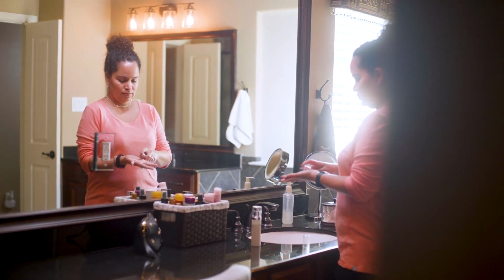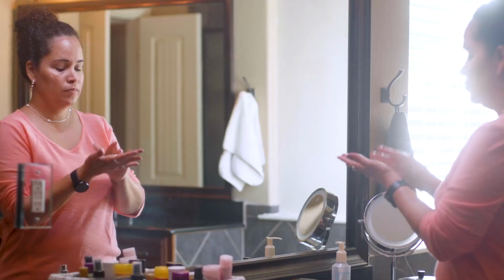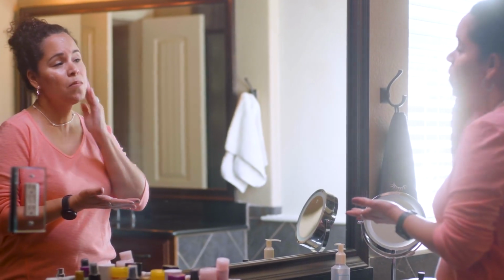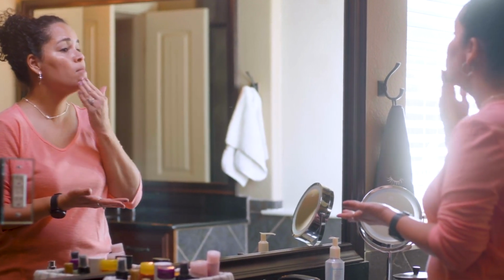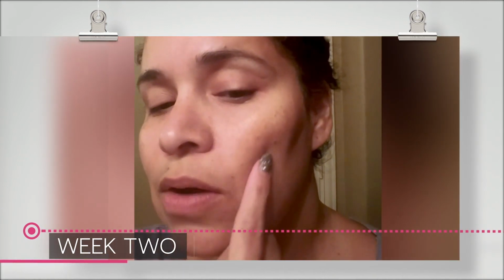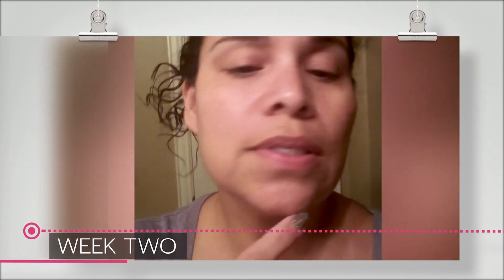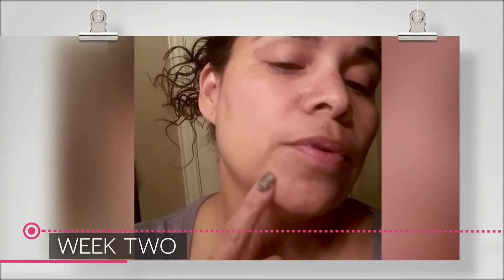As Elizabeth began her retinization journey, she did notice a few minor things as her skin began to adjust to the power of retinol. I did notice that the first day my skin was a little bit tighter. Getting some tiny little bumps coming out. They're not really pimples, just tiny little bumps. And there's like a little pimple right here.